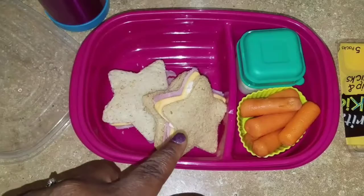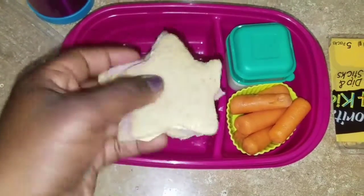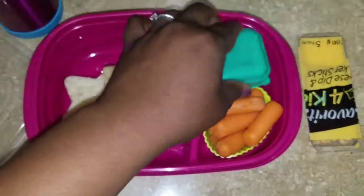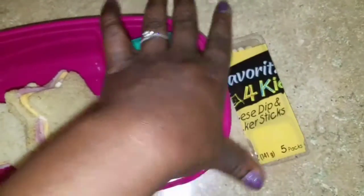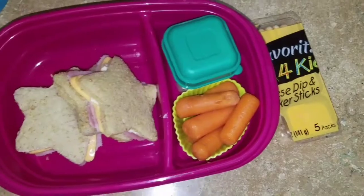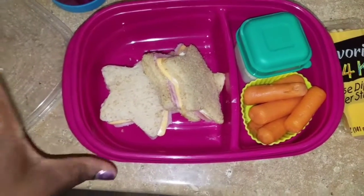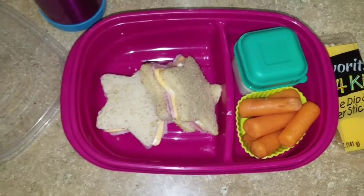She has ham and cheese star sandwiches with a little bit of mayo. She has some carrots with ranch dip. She has this cheese dip in sticks. And she has her bottle of water. This is what Taylah will be taking for lunch on Wednesday.